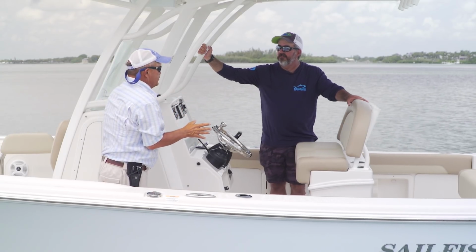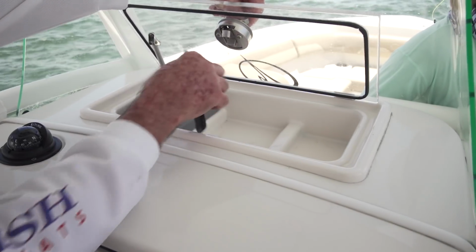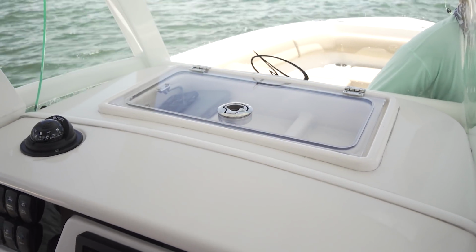George, nobody's going fishing without a cell phone anymore. I love the compartment that they've got up there that you can lock and it seals. It's never going to get wet inside.